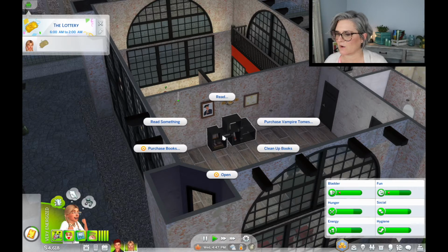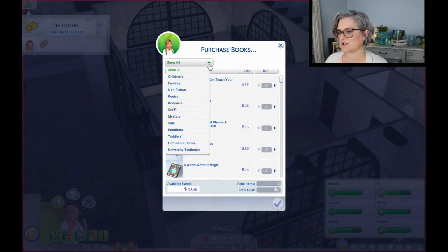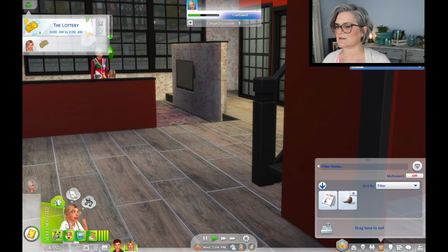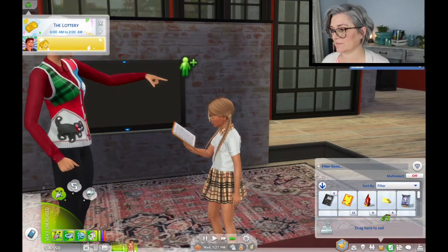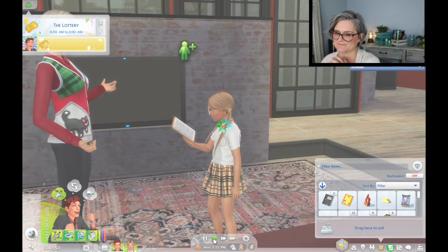Okay, so I don't know if I purchase children's books, is that all I need to be able to have her ask someone to read to her? How do I ask someone to read to me? I don't think I can. I think it's gonna have to be that Aiden is the one that initiates reading to her, which is probably never gonna happen. All right, where should we go on our big date?